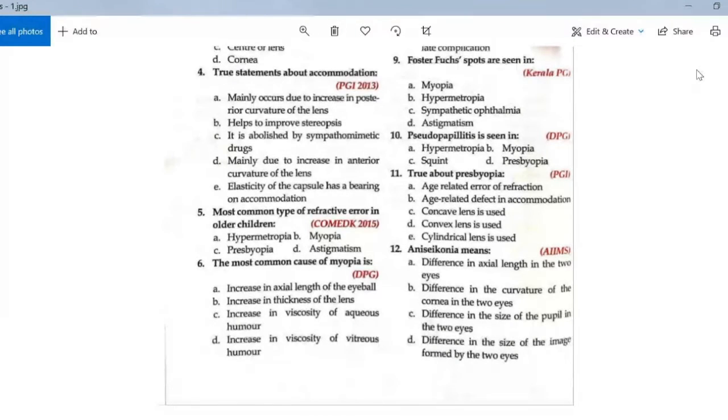You prescribe the glasses and you cover the good eye with an occlusive patch. This is the way we treat lazy eye, amblyopic eye: patching of the good eye in different regimes of occlusion, and we force the bad eye to see.